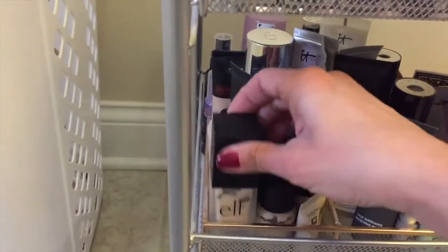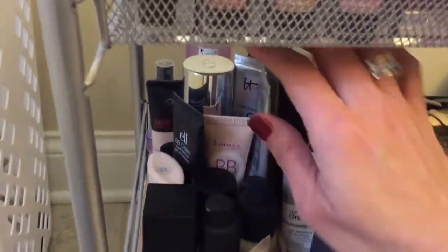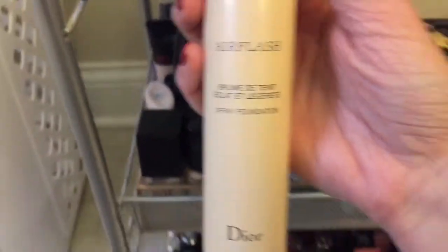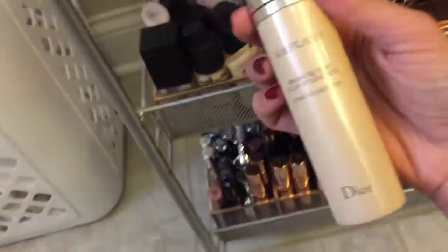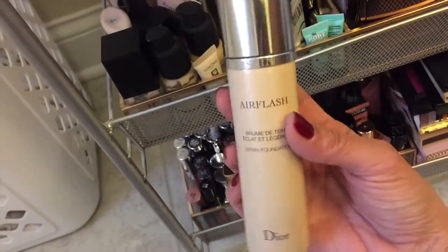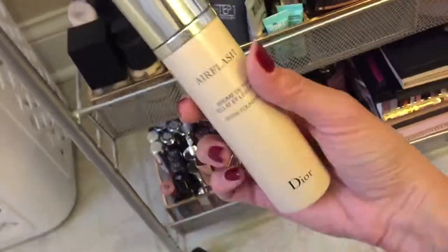So I've been liking this one a lot, but the pump on it works on and off. I love my Dior Air Flash foundation, but it's really expensive, so if I weren't going to keep one forever and ever, I wouldn't want to have to repurchase this at 60 bucks a pop every time I needed one. Although it has lasted a long time. Well, it's lasted a long time because I sparingly use it so that it will last a long time.